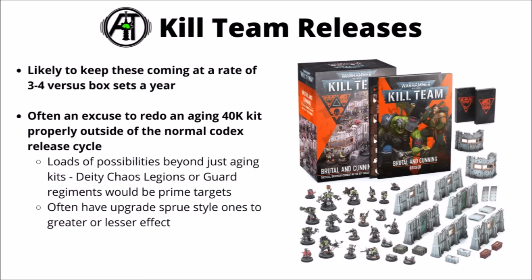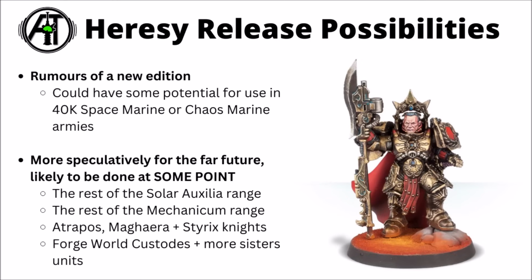These tend to be a bit of a wild card, but usually good fun, seeing as we've just had the Raveners one and the Admech one just announced. I guess we won't hear too much on them for a while, particularly given that we only just had Blood and Zeal go live. And then Horus Heresy could be an interesting one to keep an eye on as well.